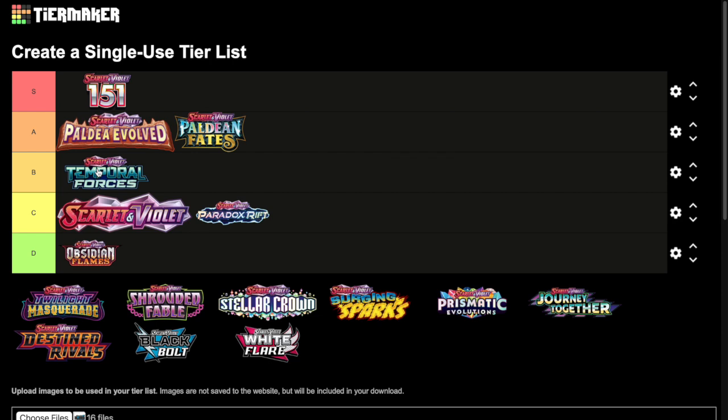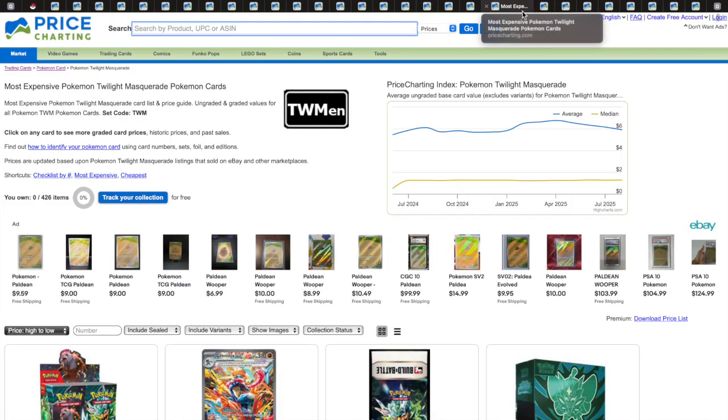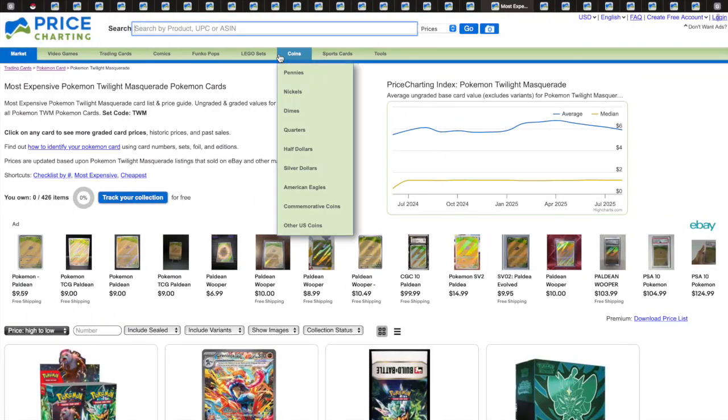Looks quite nice, and I'm happy with all the different tiers that we've listed it. So let's move on to our next set, which is Twilight Masquerade.